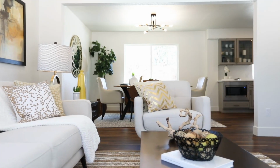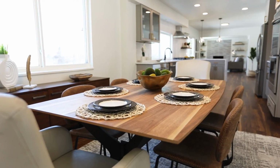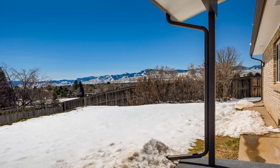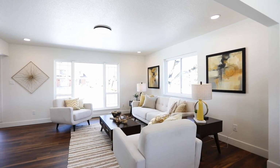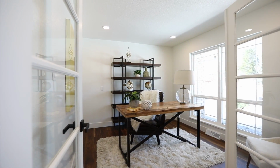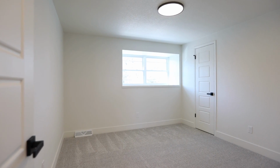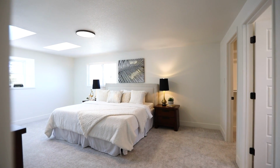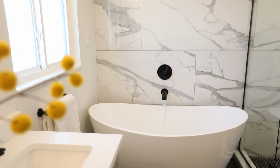Entertainer's dream living room flows into a spacious dining area and expands onto the covered patio from the kitchen. Large windows and skylights bring a lot of light into this gorgeous home, featuring a main floor study, 4 expansive bedrooms on the 2nd floor, including an immaculate master suite with a walk-in closet, soaking tub, and an oversized shower.